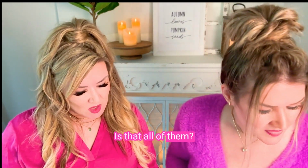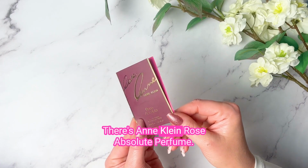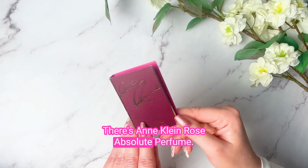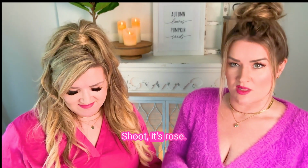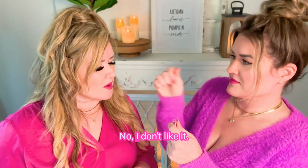How many products do we get in our box? Is that all of them? There's one more. There's Anne Klein Rose Absolute Fragrance. Perfume. Shoot, it's rose. Okay.